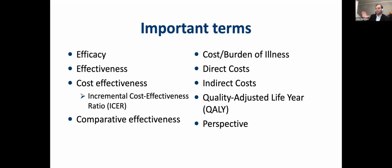So we'll cover all of these in a lot of detail, but again, we're going to talk about the difference between efficacy and effectiveness, and that key distinction, and then how that translates into cost effectiveness or comparative effectiveness. When we get into items like cost, it's not as simple as just saying it costs this or costs that. It's what type of cost. And so we get into direct and indirect costs and other types of costs that we are impacted by.